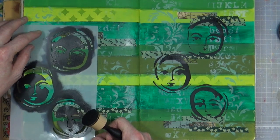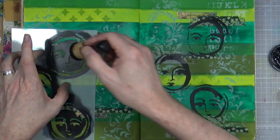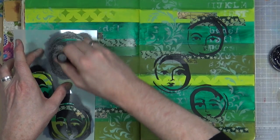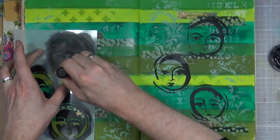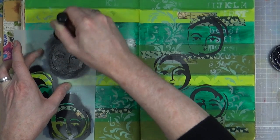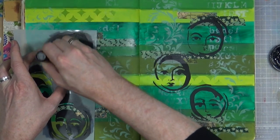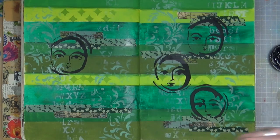I'm going to use this one again. Out there. So just grab some more black paint, just load up, and then just off we go once more. This is the one I'm going to use for anchoring my first word, my phrase for this page. Okay, that should be enough. So I will peel that off there. That's it, perfect. Okay, I'm going to get the heat gun on that now, and I'll be back once those faces are dry.